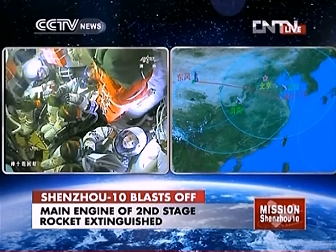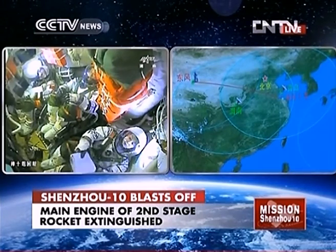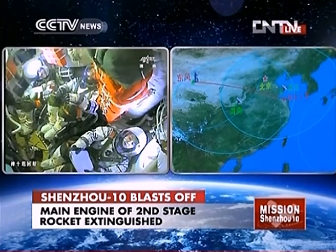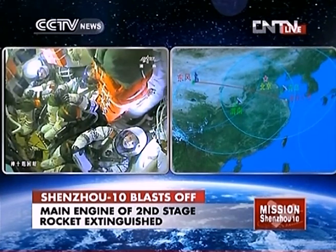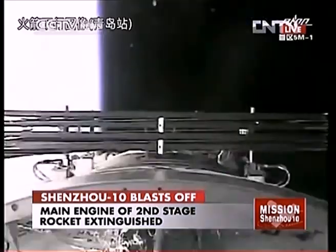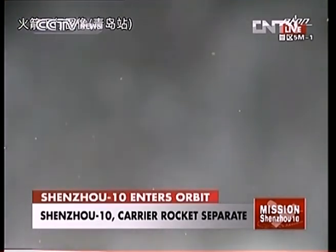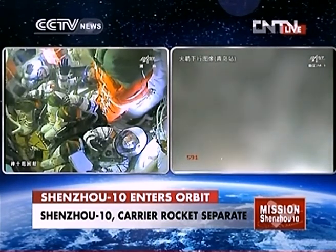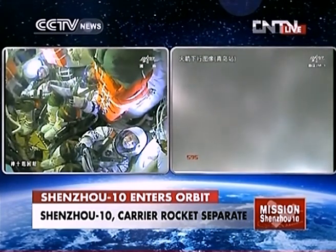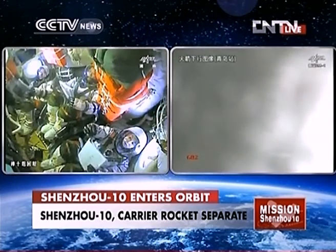Well, it's just less than 1 minute until the separation of the launch vehicle and the spacecraft itself. And when that happens, it means the spacecraft is on its own to the orbit. Now the separation of the booster and the spacecraft. So the spacecraft Shenzhou-10 is on its own to get to the orbit. And that is a major point saying that we have completed the liftoff process. We have the ascension of the spacecraft.